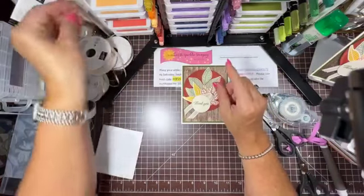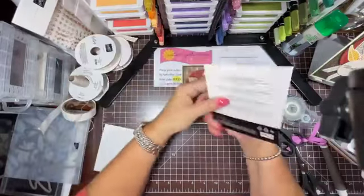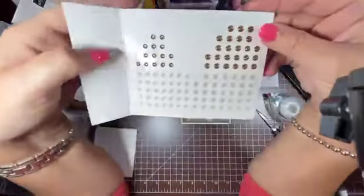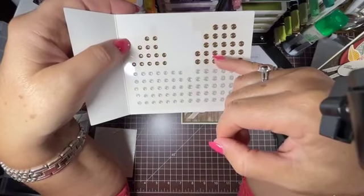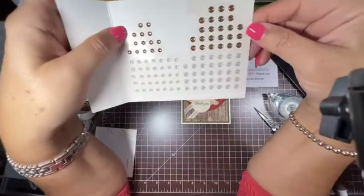Now the other embellishment we're going to use, have you guys used these embellishments yet? Because these are really, really pretty. So this is pecan pie and clear ribboned adhesive back dots. And I'm going to bring these a little bit closer. I don't know if you can see these, but they have almost like a little black ribbon pattern running through it. And they're very shiny and pretty.